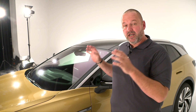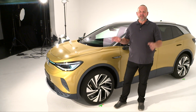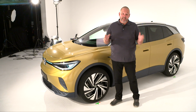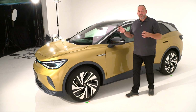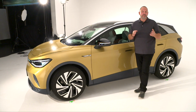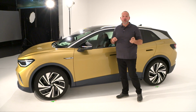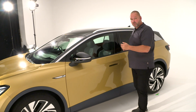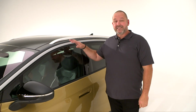Looking at the side of the ID.4, you instantly see these big wheels here. This is because that car is featuring the maximum size of 21-inch. Unfortunately, the car comes as standard only with 18-inch alloys. Looking at the whole car, it is 4.58 meters in length, and that means it's about 7 centimeters shorter than the Skoda Enyaq, but it is 32 centimeters longer than the ID.3. The funny thing is the wheelbase is exactly the same as with the ID.3, which is 2.76 meters. The car is 1.61 meters in height, which is very similar to the Skoda.